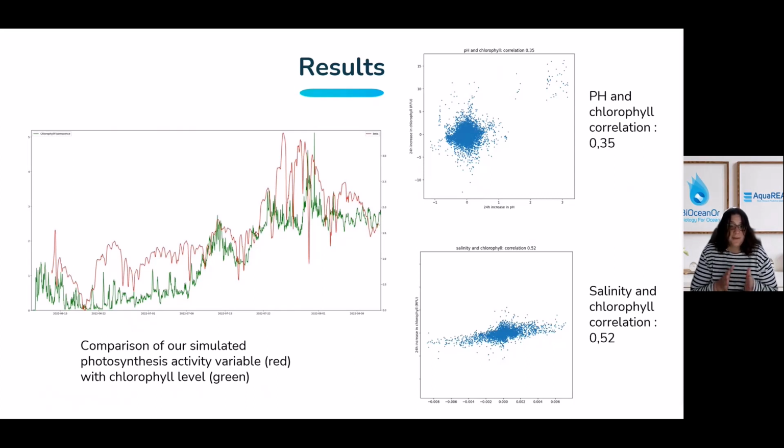So we compared the simulated photosynthetic activity variable, you can see it in red on the graph, with the chlorophyll level in green, and in fact we realized it was quite comparable. So for us it is very good news and confirmation that our simulated variable makes sense, and the chlorophyll data gathered in this experience will really help us to better calibrate the variable based on real data. So it is very good news for us to be able to access data.